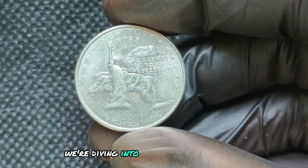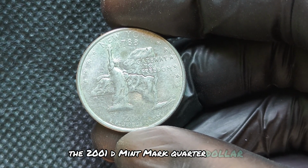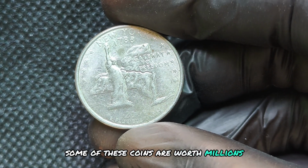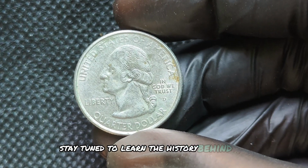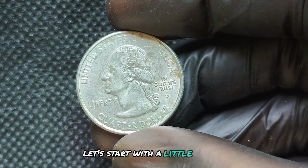We're diving into a truly surprising coin, the 2001 D Mint Mark Quarter Dollar. Believe it or not, some of these coins are worth millions. Stay tuned to learn the history behind this coin and what makes it so valuable. Let's start with a little history.